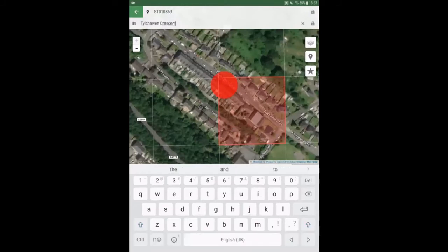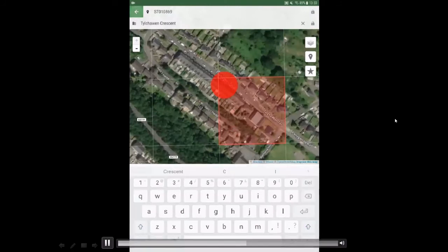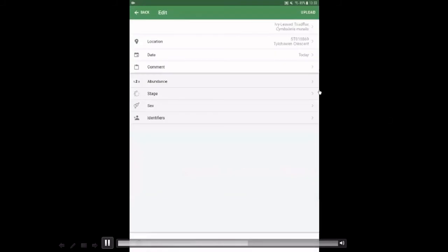So there we go, that's my location name. Each time we're happy with the details, we click in the top left-hand corner to go back to the other screen. Here we go. Then we look at the when.